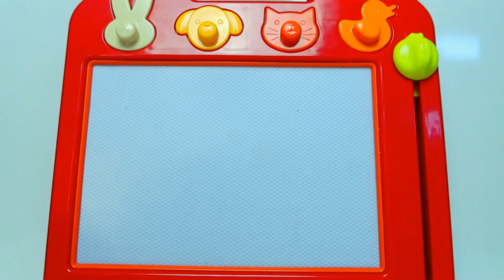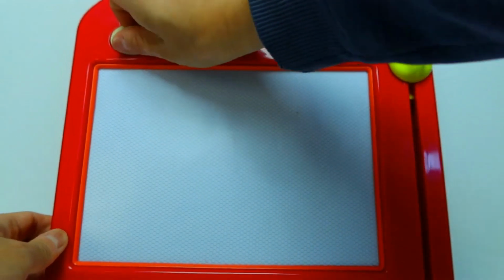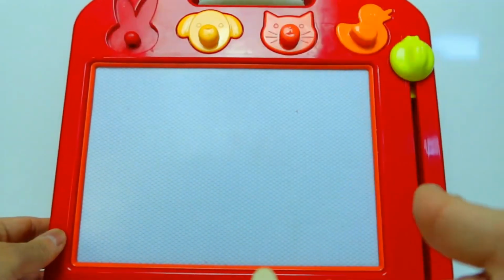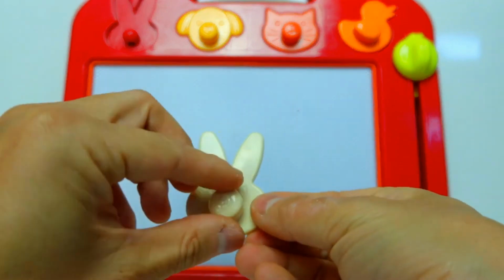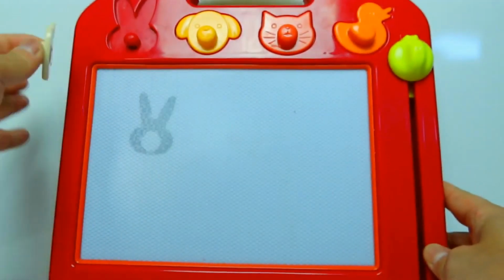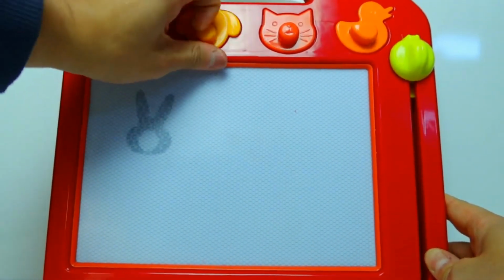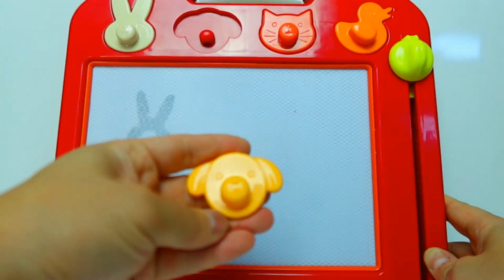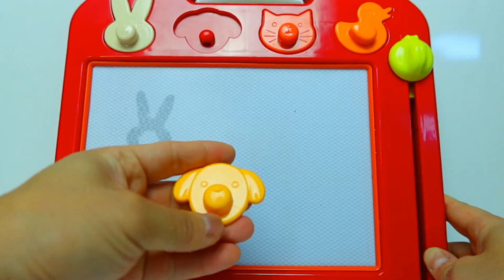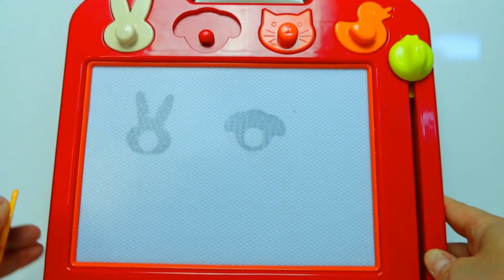I see we have four animals on the top. Let's see what they are. It's a bunny. Whoa, it's cool. Second one is a doggy.